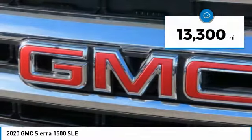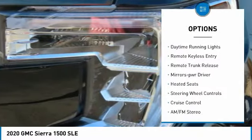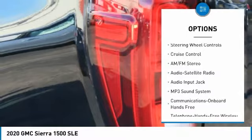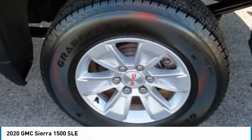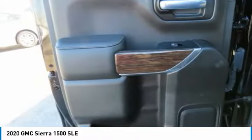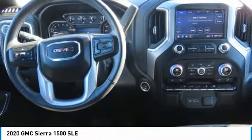Here are some of this vehicle's great options: heated side mirrors, power mirrors, traction control, daytime running lights, remote keyless entry, remote trunk release, mirror memory, heated seats, steering wheel controls, cruise control. If affordable style and reliability are what you're looking for, this vehicle couldn't be more perfect. Drive it today.